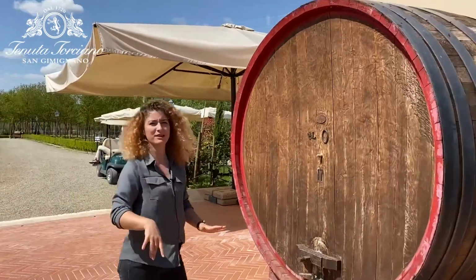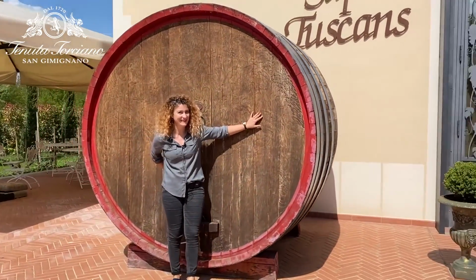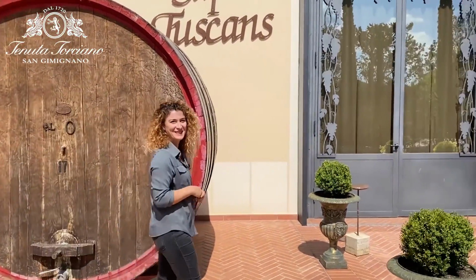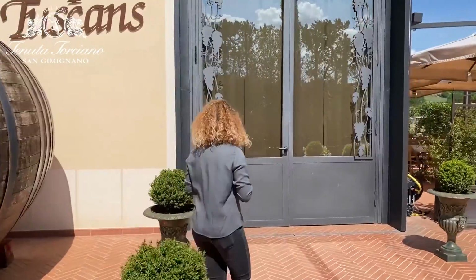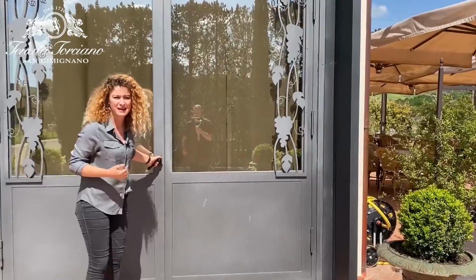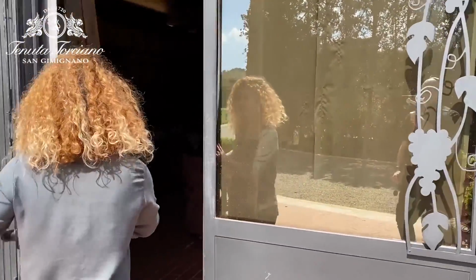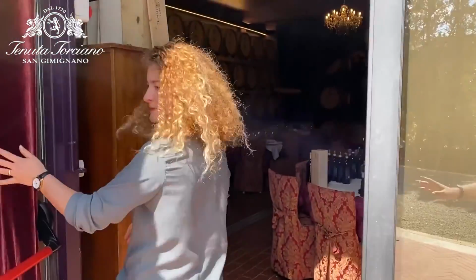So now is the time to show you our beautiful and wonderful wine cellar where we have the small barrels. But just in case our bottles are not enough for you, we open the big one, okay? So now we go and we see the cellar together where we age our Super Tuscans that normally are considered high quality wine. So please, you can come in.